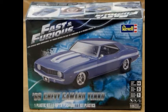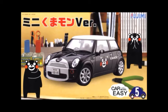Round 2 sort of figured this out a while ago, that you can sell the same old kit in a brand new box, just in general, of course, but especially when it's attached to a movie or a TV show. And then moving overseas, there's been a few reissues from Aoshima and Fujimi, and pretty much everybody but Tamiya. Fujimi finally got this out.